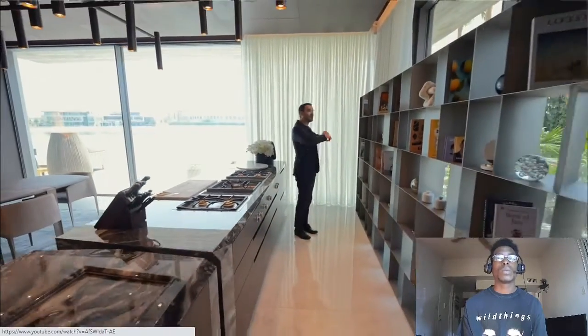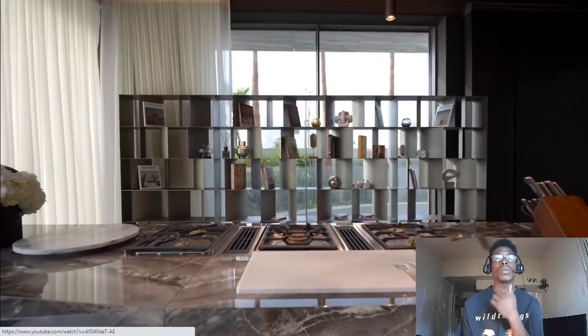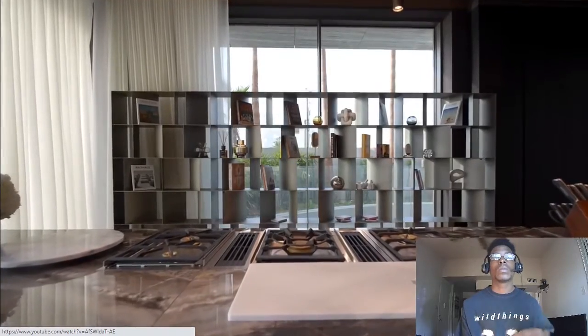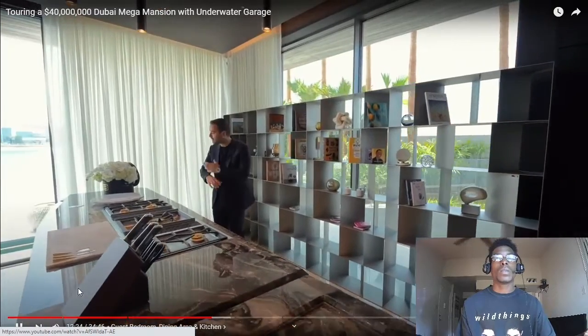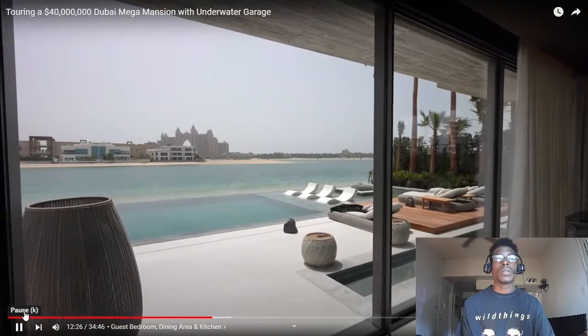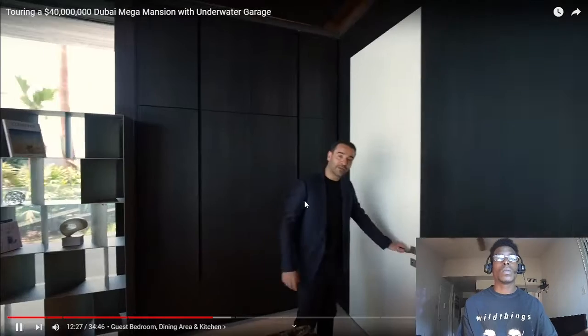Now, on this side, we have a massive picture window, and to create some separation, they have placed this metal bookshelf, which looks really nice. And again, once you open up these sliding glass doors, you have that perfect indoor-outdoor flow, and this space comes to life. Now, I wanna take everybody.